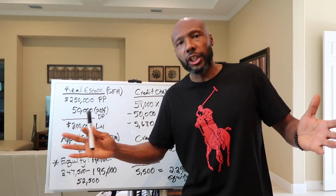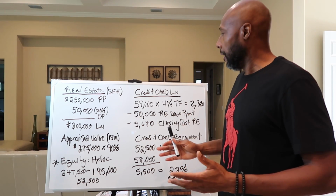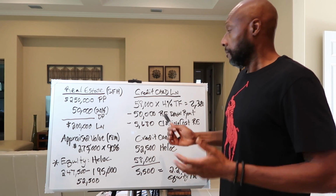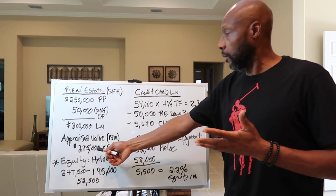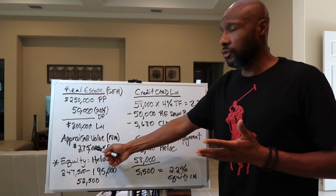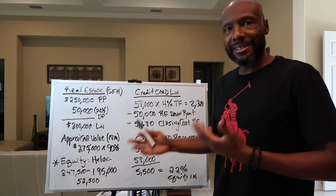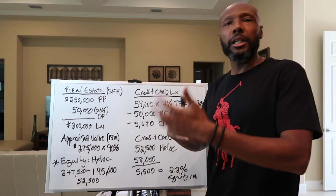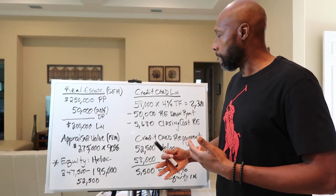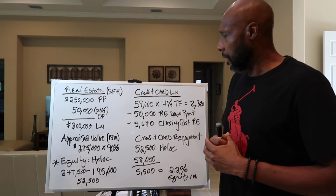Now, a couple of things you're going to need to have. You're going to need to have some cash on hand, because at the end of the day, if the appraisal comes back short, that means you're going to have additional money to go in the deal. See, this is predicated on the appraisal coming back at a value that's consistent with what I've seen in the past 10 years, right?